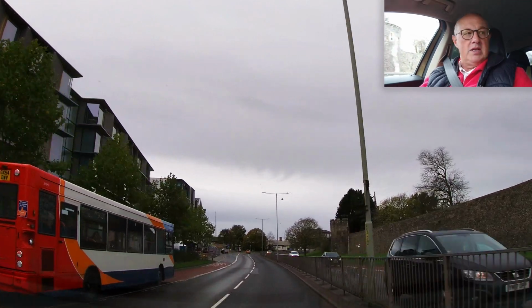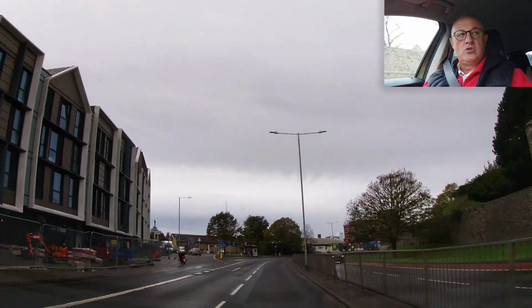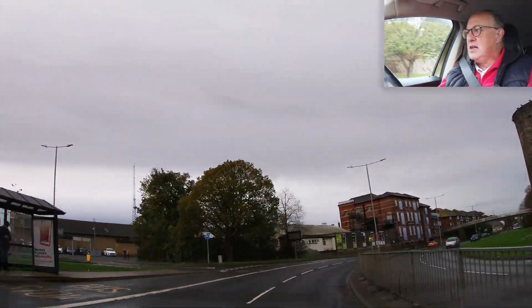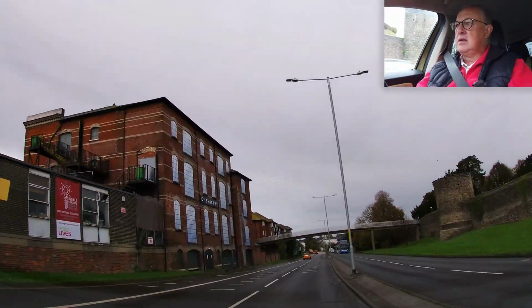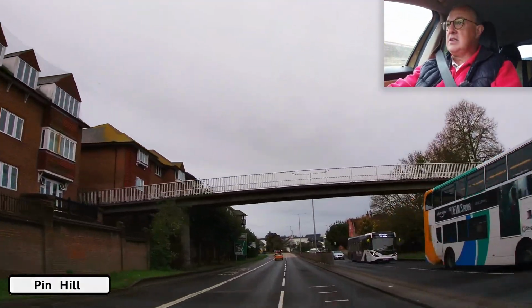And the reason I'm going in the right-hand lane is that when I get to the roundabout around the corner here, I'm going straight across. And I believe the left-hand lane is to go left down to Wincheap. No, there is a left-hand filter, so I can go into this lane. Let's do that.